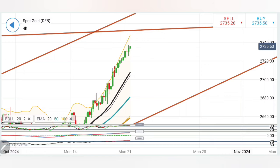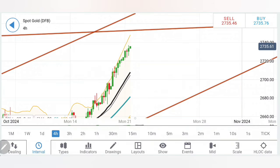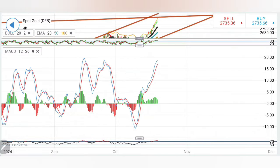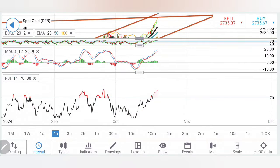A good, safer selling is only below 27.20, where you can say that the bears will be active. Below 27.20, 27.18 is where the bears will be active, where you can look forward to 27.14, 27.08 and 27.02, 27.00 levels as well. If you look at the stochastic, this is extremely overbought. The MACD is still rising, it is looking upwards. RSI is extremely overbought here.